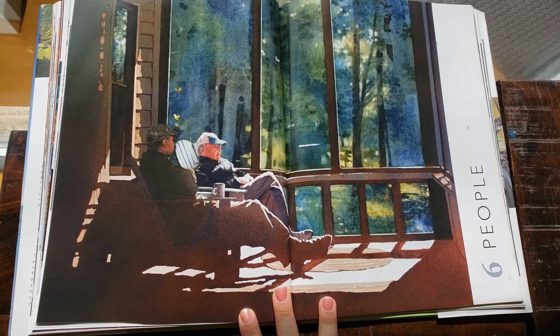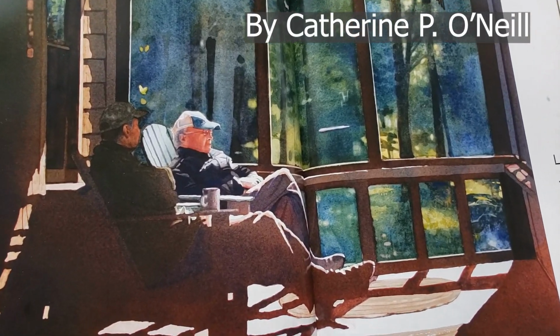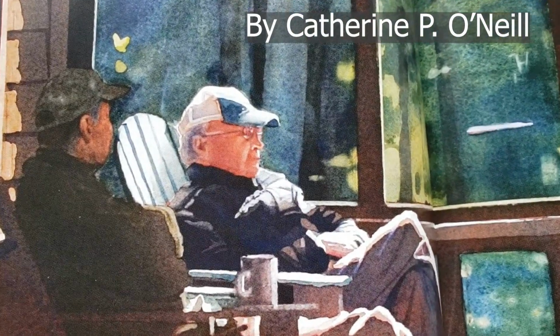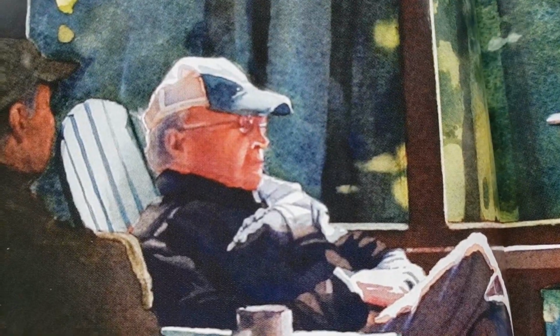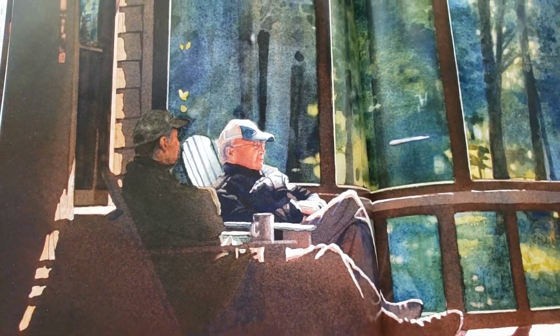All right, let's talk about blue. Blue is also a really important color because you can use it to push things back. It tells the viewer's eye that this item is pushed back in space. If you use a glaze of blue over your background, then that will push that background back even further.